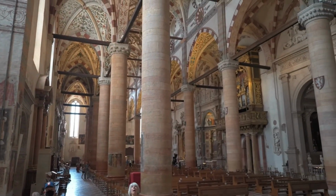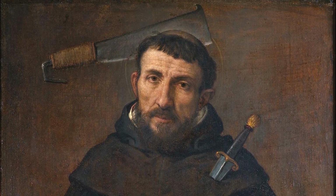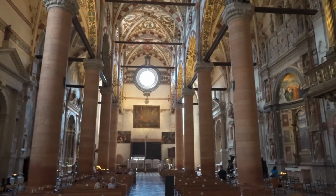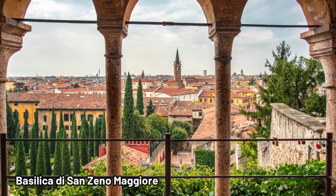The basilica is dedicated to the former bishop and patron saint of Verona, San Zeno, who was originally from Africa. The crypt in the basilica is the place where Shakespeare's Romeo and Juliet were married. Giardino Giusti.